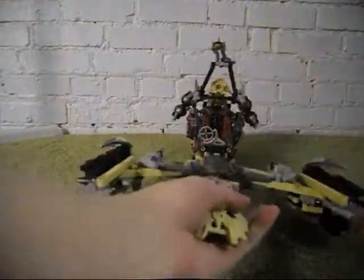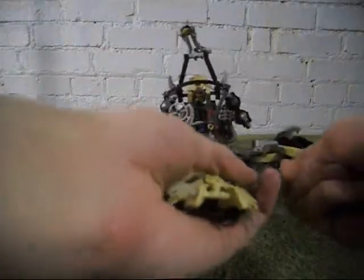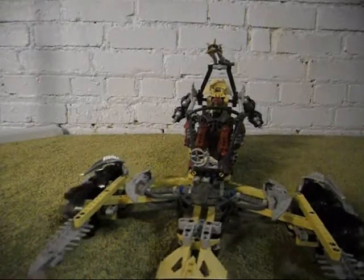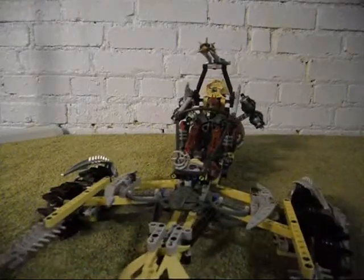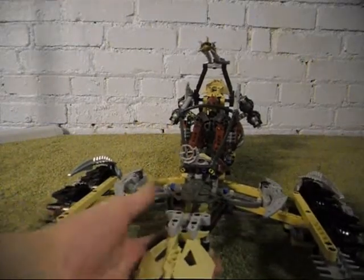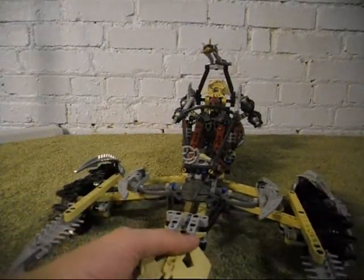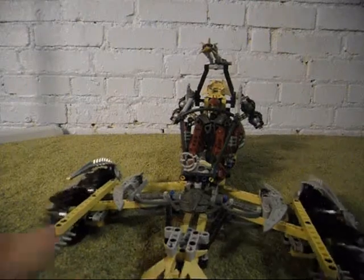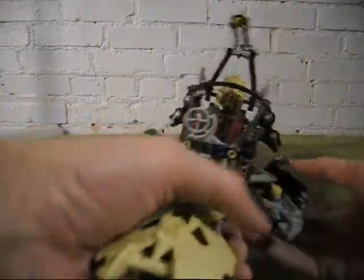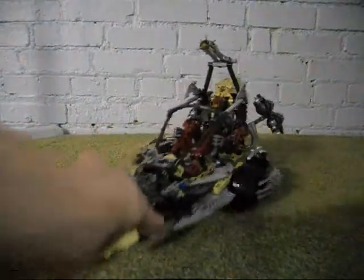Another interesting thing is that you can actually fold the wheels out just like this. Kind of reminds me of some sort of Star Wars thing. Though I'm not really a huge fan of Star Wars. I do remember being kind of a fan of it. Not completely, but my sister was huge into Star Wars, and I think she still is.